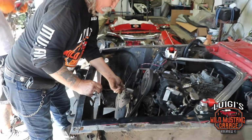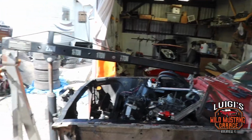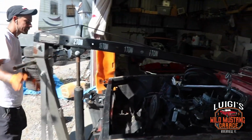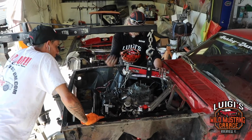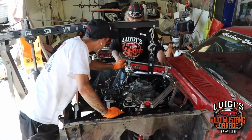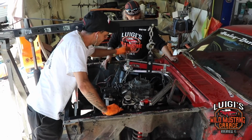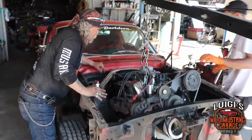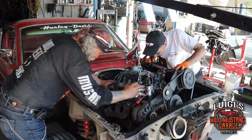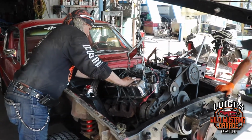Pulling the fan off gives us more room to go forward. Right now the transmission is catching on the floorboard. Let's stop for a minute. Make sure everything's disconnected and nothing's catching. Check everything around, look to see where this is at, and the wires. Everything's good. Okay, cool. All right, all systems go.